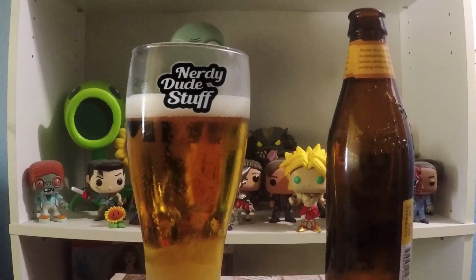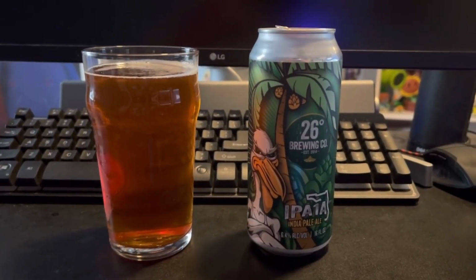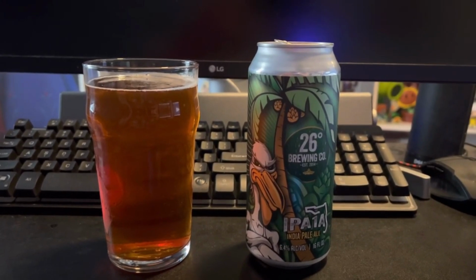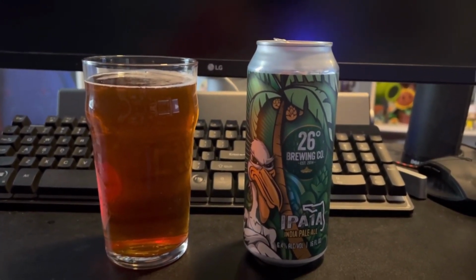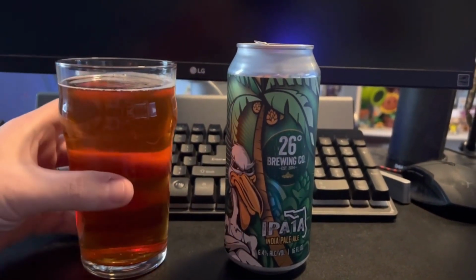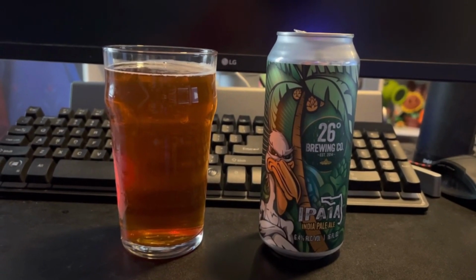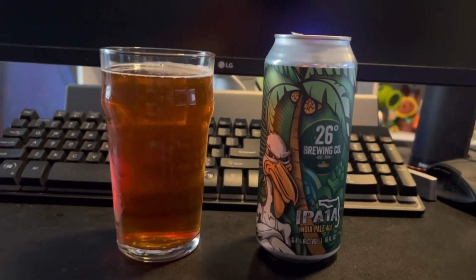Nerdy dude stuff. For those of you keeping track at home, today's beer of the day is brought to you by 26 Degree Brewing Company out of Pompano Beach, Florida. This is called IPA 1A, which is a popular beachside highway that runs here in Florida. This is also an India Pale Ale. Very, very nice filtered see-through amber coloring there. 6.4% alcohol by volume. This has the hopsiness and the bitterness of a West Coast style IPA, but they wanted to brew in some extra citrus flavoring there.